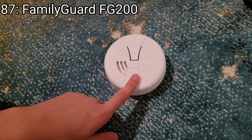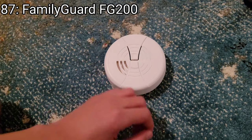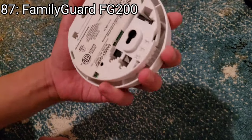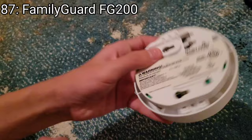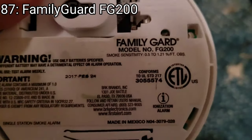They actually still make these, if I'm not mistaken. Well, actually, they made it around 2017, because that's when this was manufactured. Look at this. Yeah, 2017, look at that. It's fairly new for something that looks to be old.